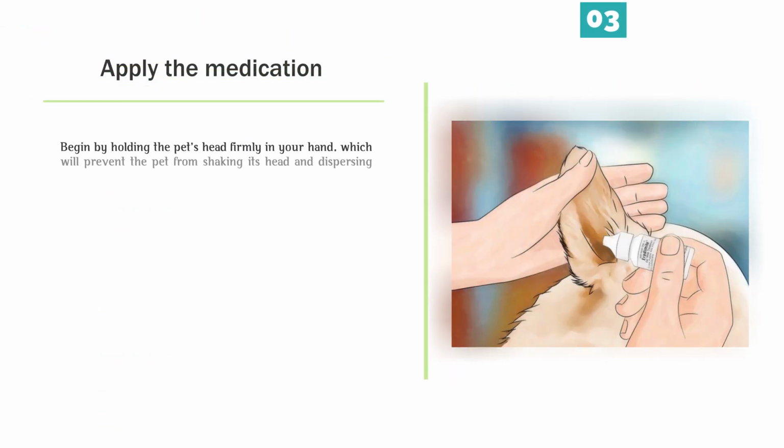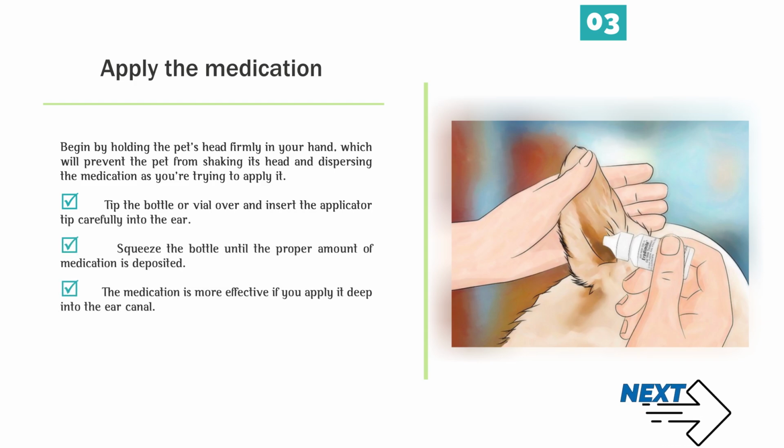Number 3. Apply the medication. Begin by holding the pet's head firmly in your hand, which will prevent the pet from shaking its head and dispersing the medication as you're trying to apply it. Tip the bottle or vial over and insert the applicator tip carefully into the ear. Squeeze the bottle until the proper amount of medication is deposited.